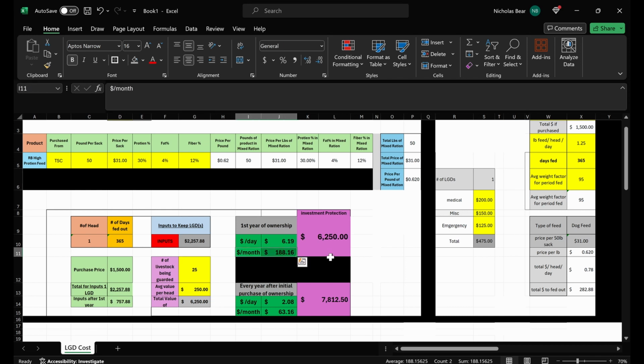Per month, basically that's $2,257.88 divided by 12. That gives you that. So per month, you're spending less than $200 to protect your investment. So every month, if you're losing a goat or a sheep, that insurance policy right there is $200. If you're buying a started or close to finished dog for $1,500, that dog's gonna pay for itself. $1,500 sounds like a lot up front, but at the end of the day, if it knows what it's doing and it's doing its job, it's gonna be totally worth it.